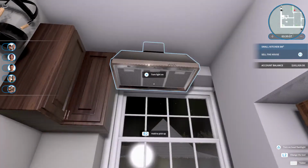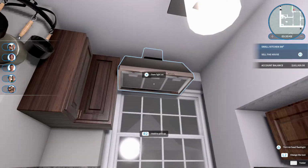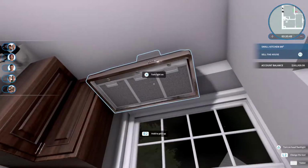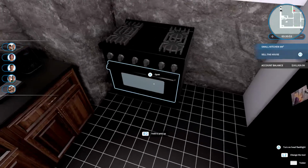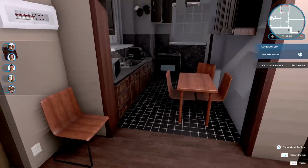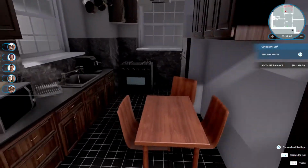Now, I know this is not centered, and that might piss some people off, i.e., my wife. But I don't know. For sake of realism, I don't know. Okay. Now, next we are going to tackle, now that the kitchen is done.